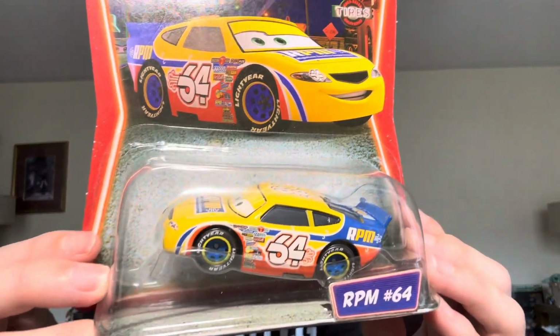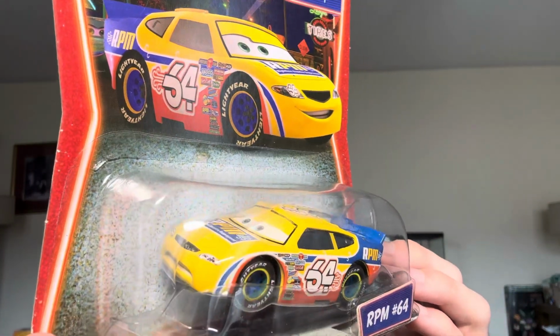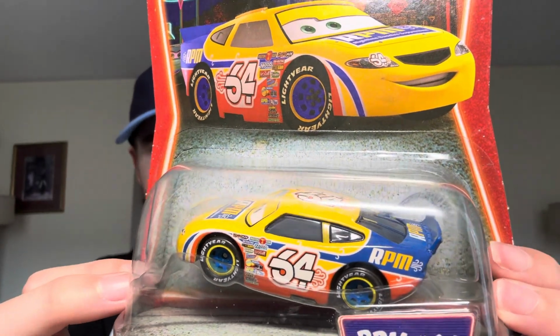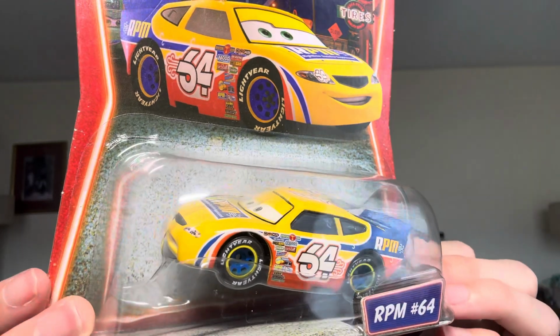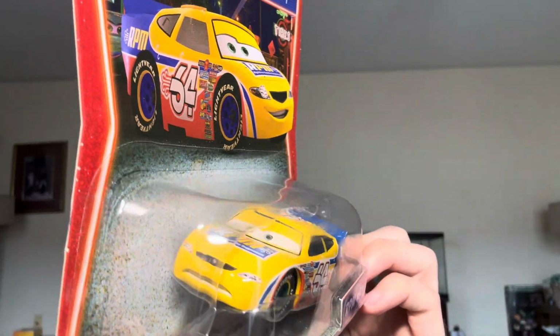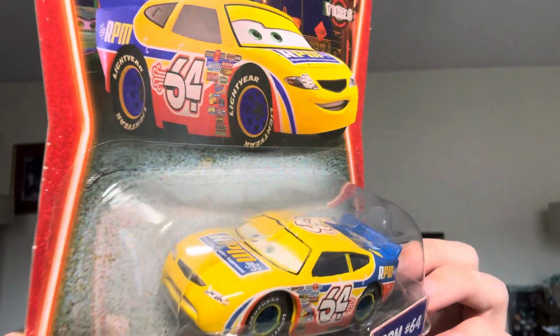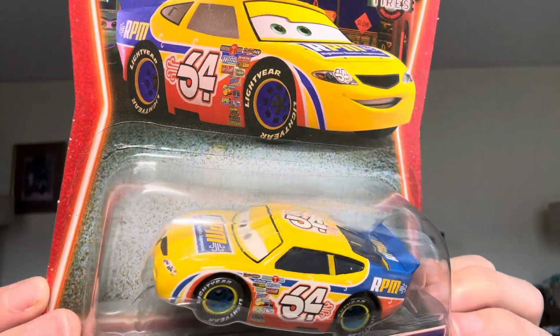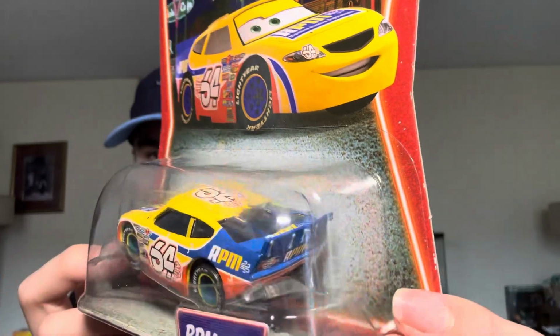The next one here, another one of those supercharged packagings. This is the RPM number 64, which I guess they probably have named now with different inclusions of them. Even though I feel like I haven't seen them that much in a more modern packaging, I think it looks nice. I do like the detailing of the lights. I always like that inclusion. You usually have that in all the race cars, but not all the others.